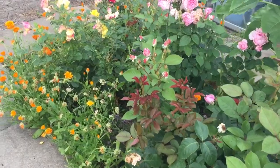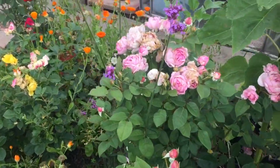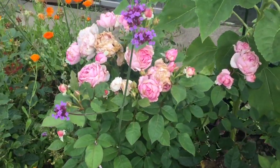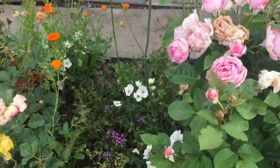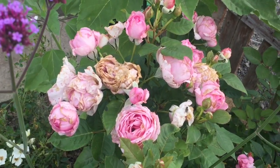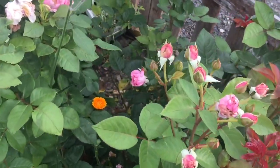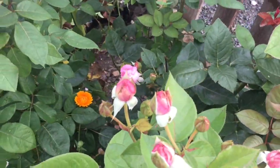Moving over to the flower bed, the roses have done really well this year. They're highly scented. A few of those have just gone over now and need to be cut off to encourage more flowers, but I've had loads. And as you can see, there's plenty of buds coming for more.